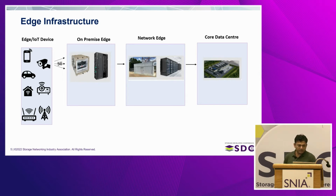Now let me talk about the network edge. The network edge basically acts as a local cloud for edge devices' data. It reduces the distance the edge devices' data has to travel, and in turn helps in reducing the latency and helps with bandwidth considerations. A typical network edge has enterprise grade storage and device management features, and much more analytical and AI/ML capabilities.